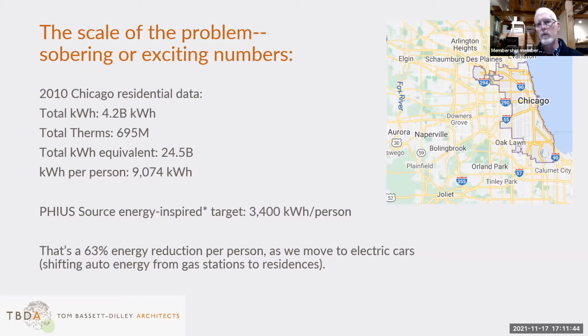So we're talking about a 63% energy reduction per person. And that's as we move to electric cars charging at our houses. So instead of consuming that energy at a gas pump, you're consuming some of that energy at your house. And so it's a lot. To me, I don't see the idea that we're just going to switch from gas to electricity and solve the problem, because that would probably mean building new power plants. We're going to have to make our buildings more efficient while we switch fuels.